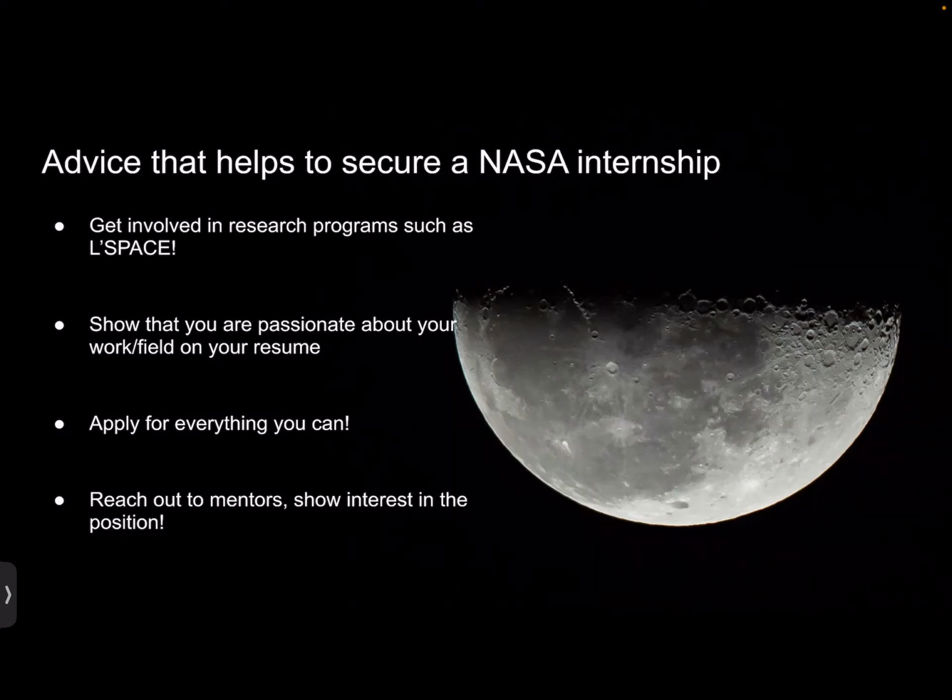They have two academies. One is the Proposal Writing Academy, where you learn to write and review a proposal in the NASA manner, and the Mission Concept Academy, which is where you work with a team of students to design a conceptual mission and write a preliminary design review on that.